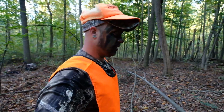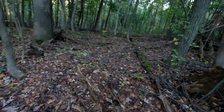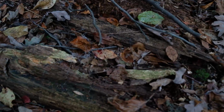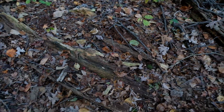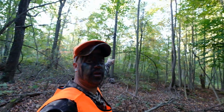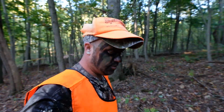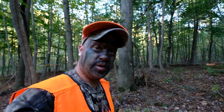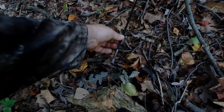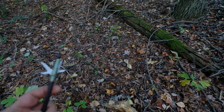Anyway, right here is where the deer was standing. You can see that or not. And right there is blood. And right there's my tree. Now in the video, I watched my arrow pass through this deer. Oh, and it broke. Right here it is. It's a Sweigart 2-inch.